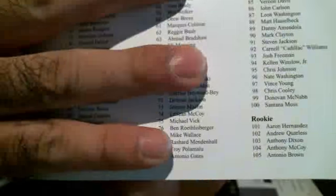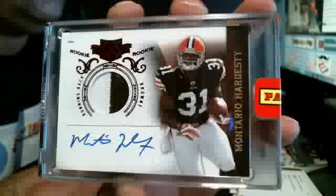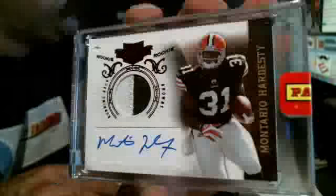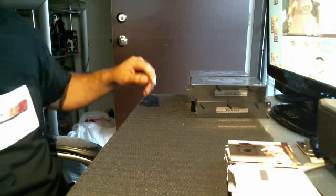And our encased hit is live. Here we go. Is that another one? No. Ooh, for the Rams? No. For the Browns. Ontario Hardesty. The Browns. Two-color patch. 103 of 699. Ontario Hardesty. Four boxes to go. Good luck.